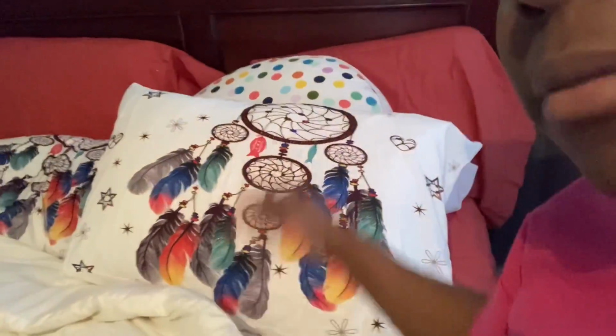I bought my comforter set from, which is very comfortable, like the thickness, oh my y'all, the thickness of it is amazing. It's so comfortable. These two pillows are brand new. I bought these two pillows from Costco in my last video when I went shopping with my mom. It's a dream catcher theme, whatever. I bought these curtains from Amazon. They're ombre. They start out like a teal green all the way down to white.